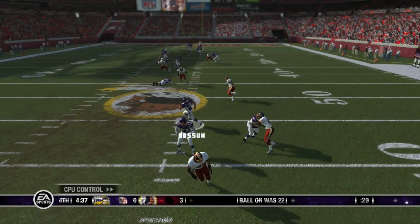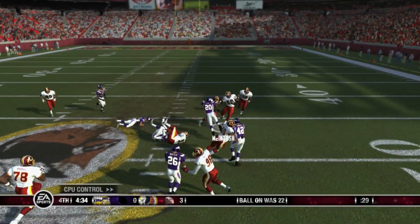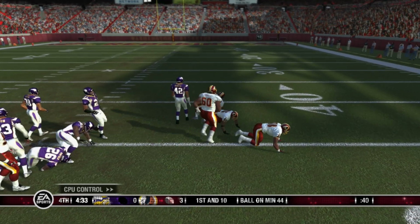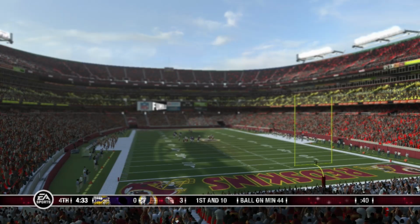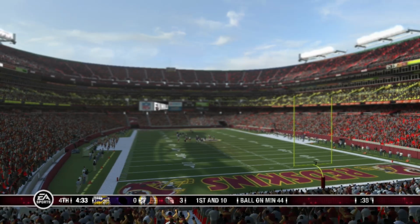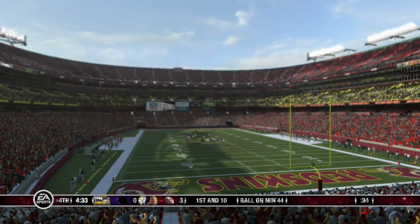He'll get under this one. The ball is loose. The Redskins scoop it up. Recovers the loose ball on the play. That's a big win.